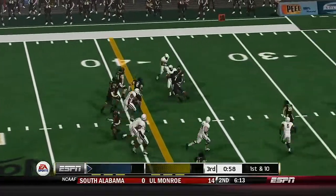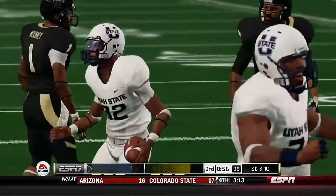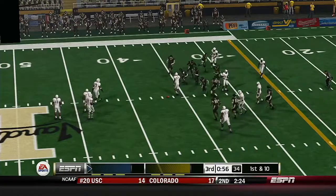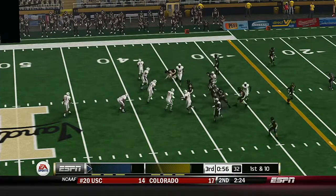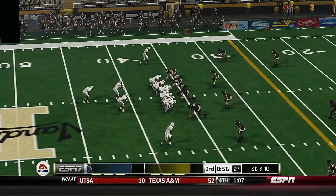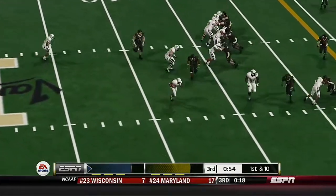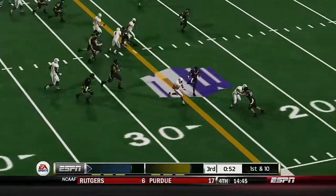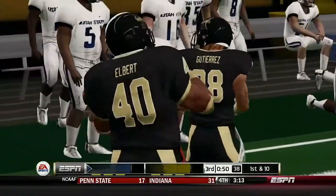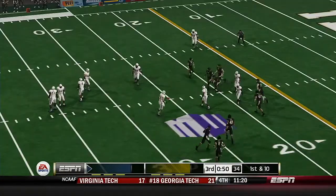Run left side. Tackle at the 36. That's good for a gain of 13 yards. That makes it first and 10. Here's a running play. Gets out to around the 25. That's a gain of 11 on the play. First down.